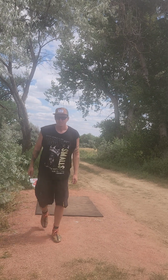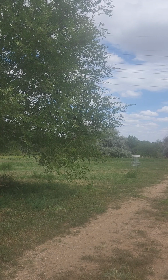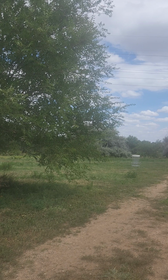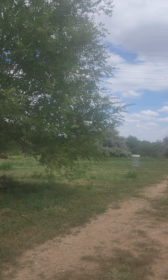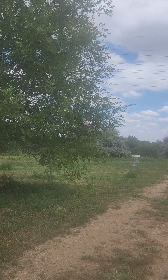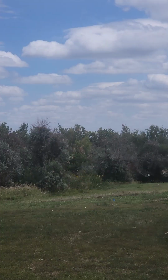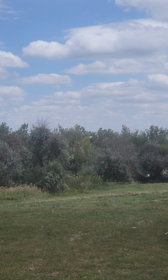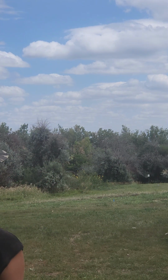Short. Alright, so I kind of shorted that shot. Just took the tree right here, swatted it down. I like a 35 footer. And I limp wristed it. Alright, hole 5, we're at the long position. We're gonna do a forehand here. At least the wind's dying down a little bit. I just played through and it was a lot windier.